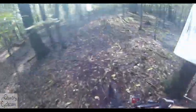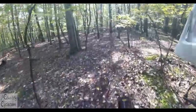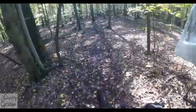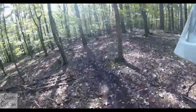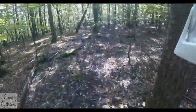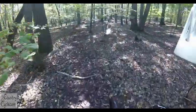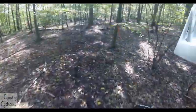I think with how slow of a climber I am, I may swap out this front 32 for a 28 front chainring, just to help my climbing abilities, so I'm not grinding quite as much when I'm going slow as I do.